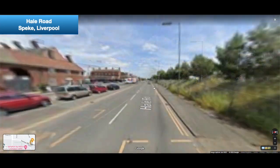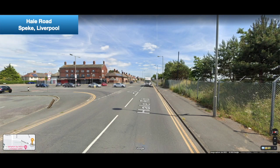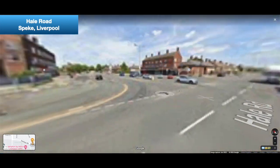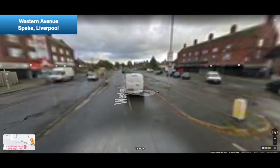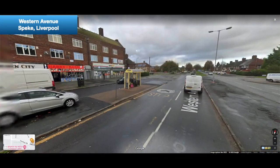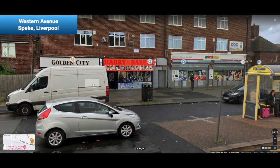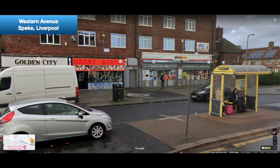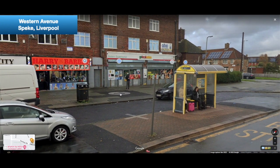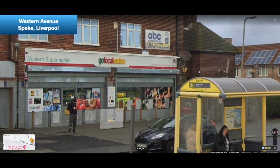So the way we need to go is left, and we will look down Western Avenue, as that's the name of the road that I want to have a nosy at, just for a couple of seconds to see what stuff is there or lack of. So there's a chippy called Golden City. I've never tried there. Harry's Barber, or Harry Barber actually. A Go Local store, or well, Go Local Extra.